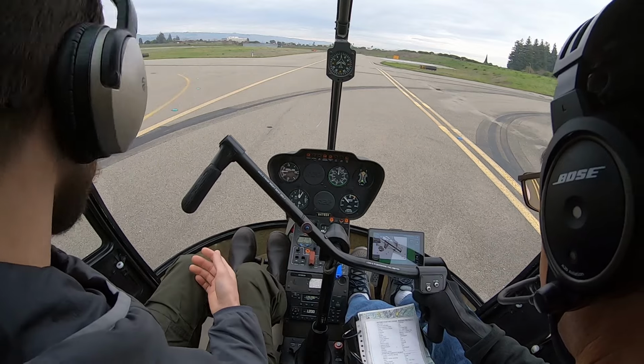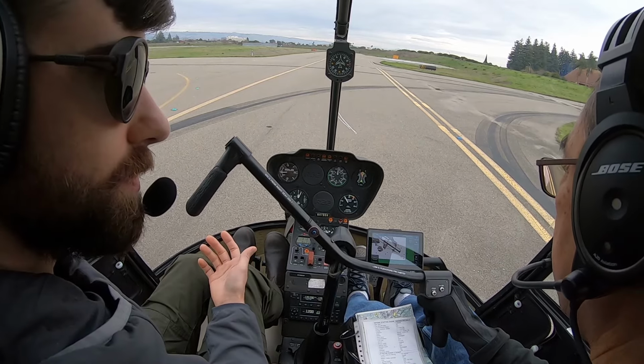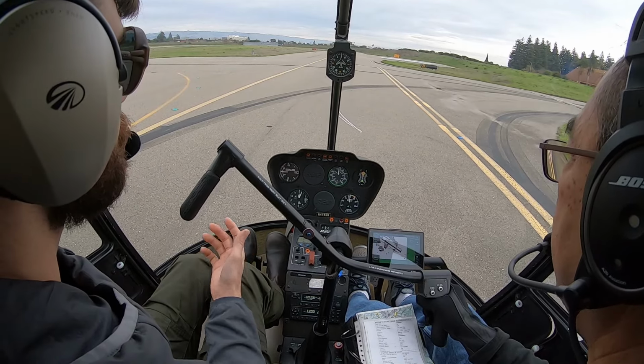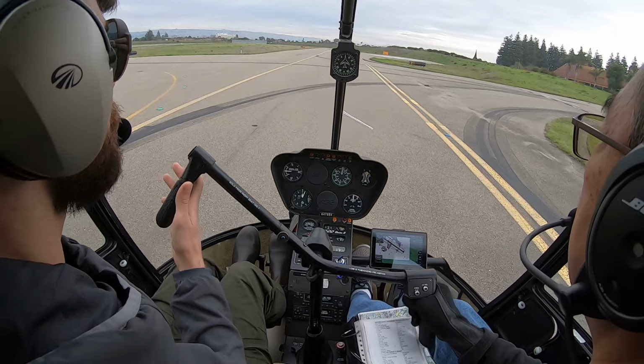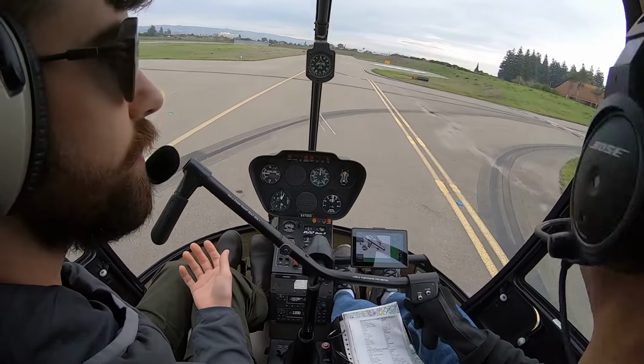Cool, let's pick it up. How'd that feel? That was okay. Cool. A little trickier with the crosswind. Yeah, definitely. All right, right side's clear for left hand turn.